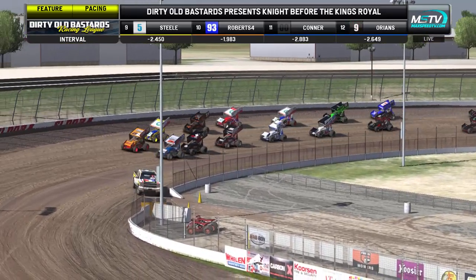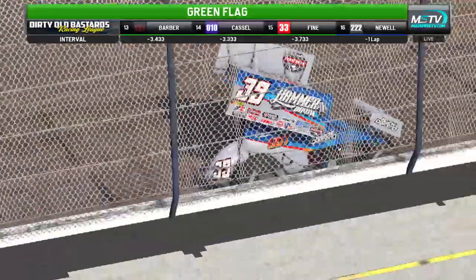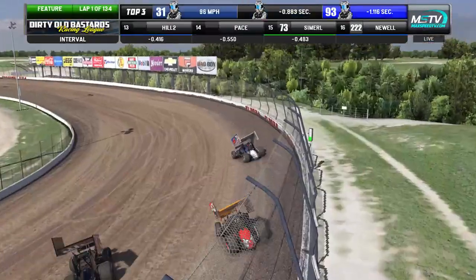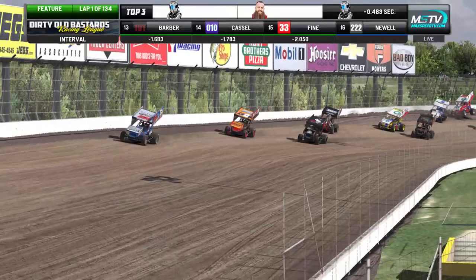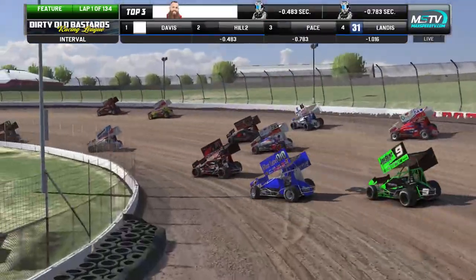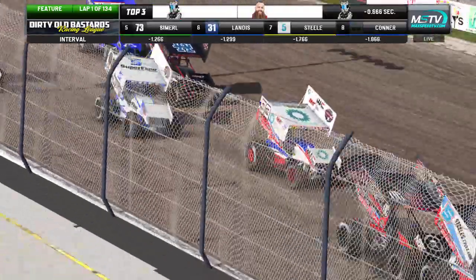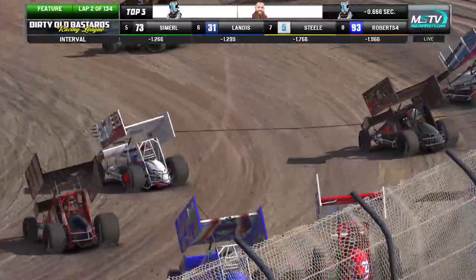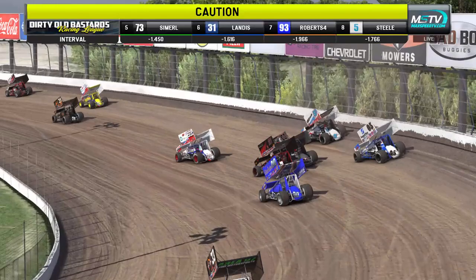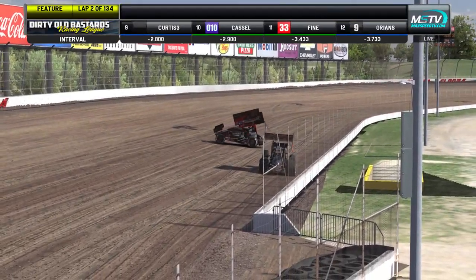Pace car peeling off. Green, John green. Batista in the 39 getting an excellent jump over the 36 of Nathan Davis. Rest of the field piling into turn 1. We got a big mix up of cars down into turn 3, 4 wide. Chris Roberts in the 93 trying to find some room, and the yellow flag is gonna come out. So we got cars crashing on the inside wall here.